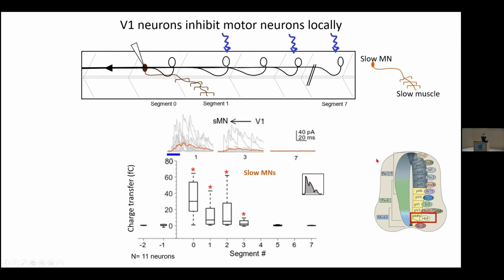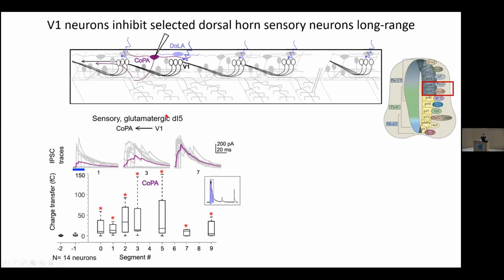And then she went after a different target in the dorsal horn of the spinal cord. The dorsal horn tends to be responsible for sensory inputs and for evaluating and responding to them. She looked at a particular population that we think is equivalent to what's known in mouse as dI5. These are sensory neurons. And now all of a sudden we could see robust inhibition of these neurons at long distances.